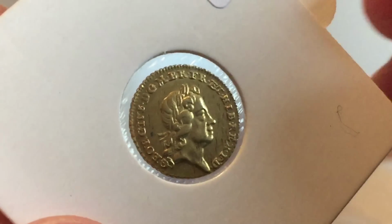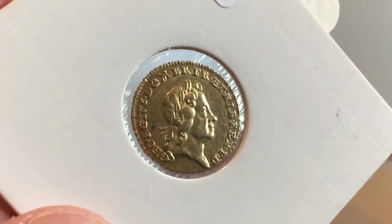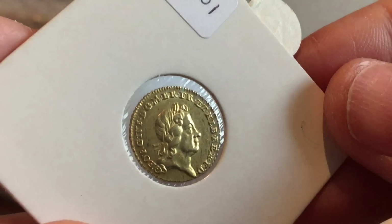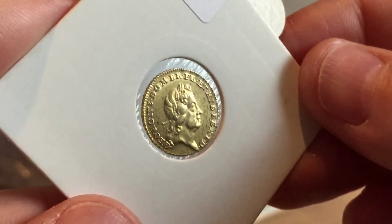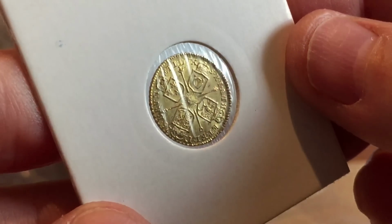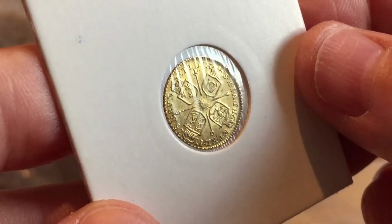Okay, so this one is a pretty amazing coin. This is actually a quarter of a guinea. A guinea is 21 shillings, a shilling is 12 pence. Anyway, so this is a 1718, yep, 1718 coin. And it's not George III, it's actually George I, 1718 quarter guinea.